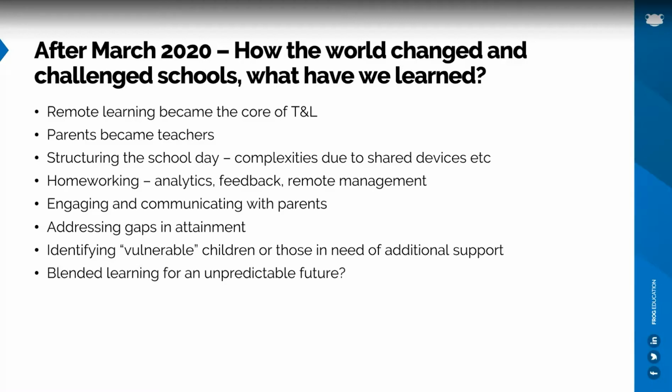Parents asking for analytics and feedback on their child's work and home working. Where do I find that? How's my child doing? And how can I help address some of those gaps in attainment? And we all saw that around exam results, around exam time. So we need to make sure that the children are in a good place, ready for this spring.